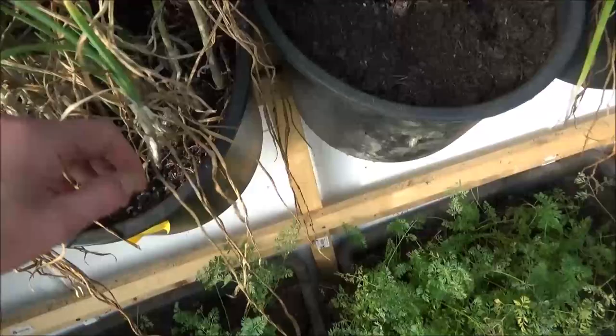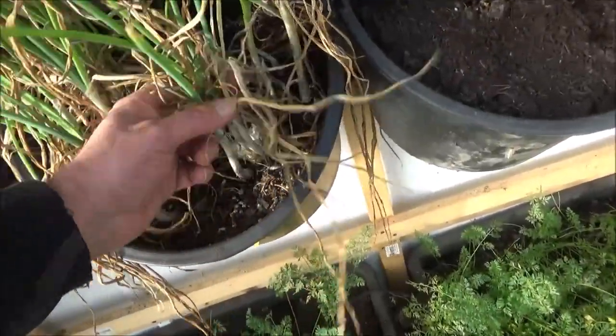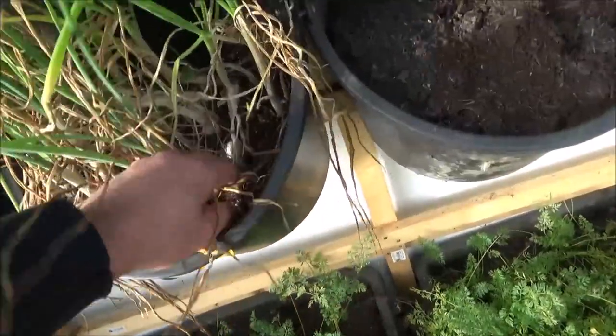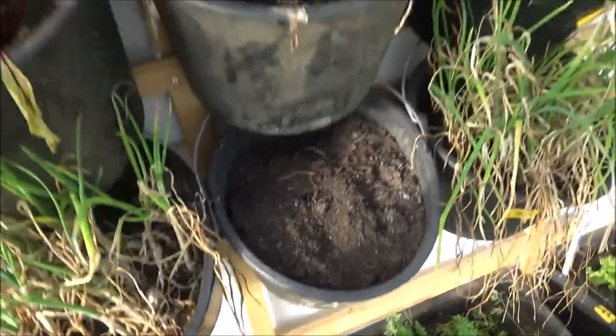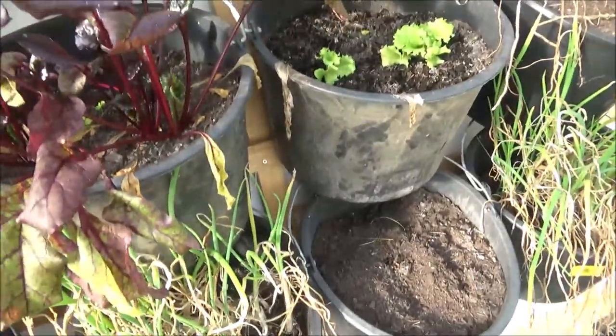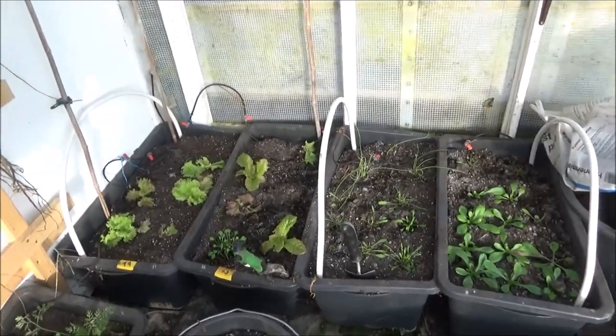And these onions will have onions in, you know, into spring. I know they don't look very good, but there's bulbs on them. You know, they're small bulbs, but good for salads, you know. I'll give this a lot of water and tidy up, and I'll just show you after I've done that.